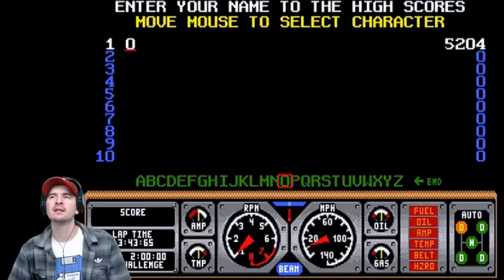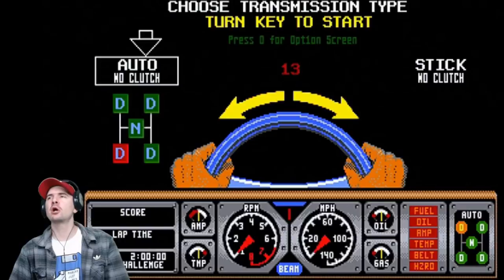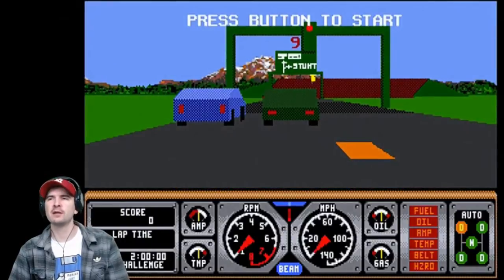Well, I know that. But I've achieved the loop the loop. As crazy as it sounds, at the age of 37 years old, I've finally gone round a loop the loop without crashing. Auto, no clutch. Right, one step at a time. Manual is a little bit too extreme. Right, press fire to start the engine.